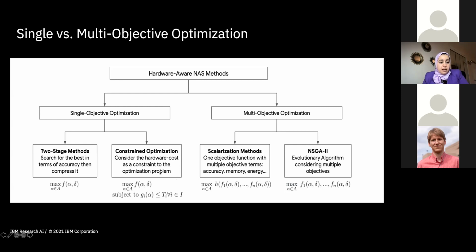But here, sometimes what you have to do, if you're using differentiable techniques, is turn the hardware cost into differentiable terms. So you can also use standard gradient-based methods to solve this.